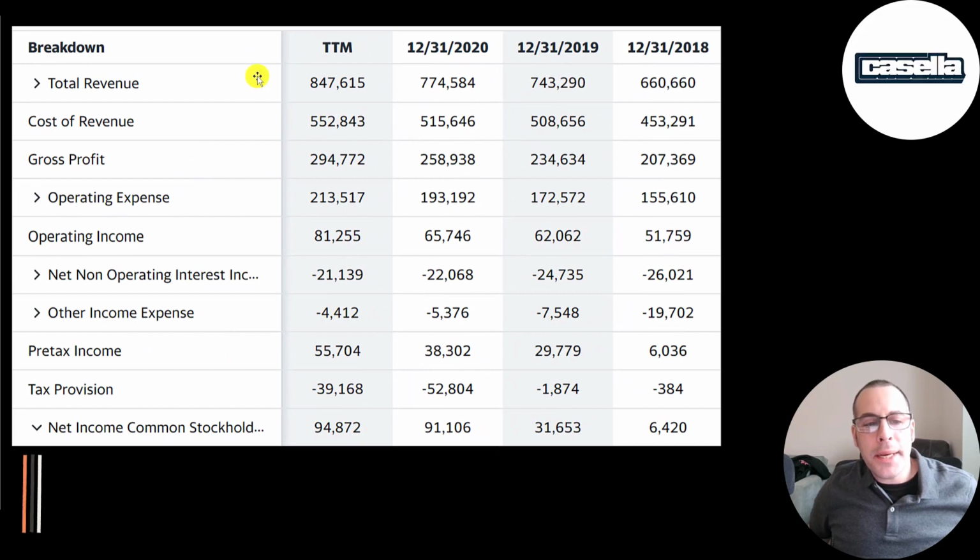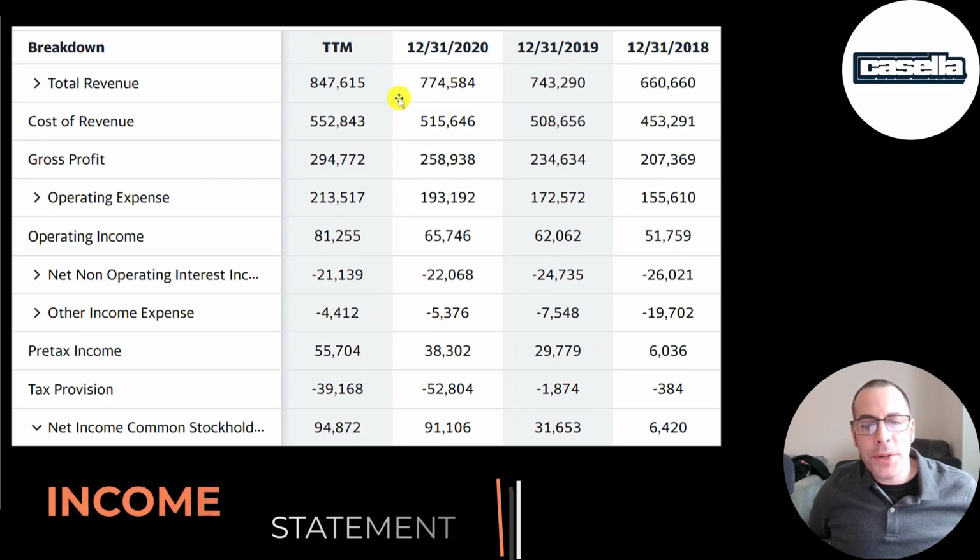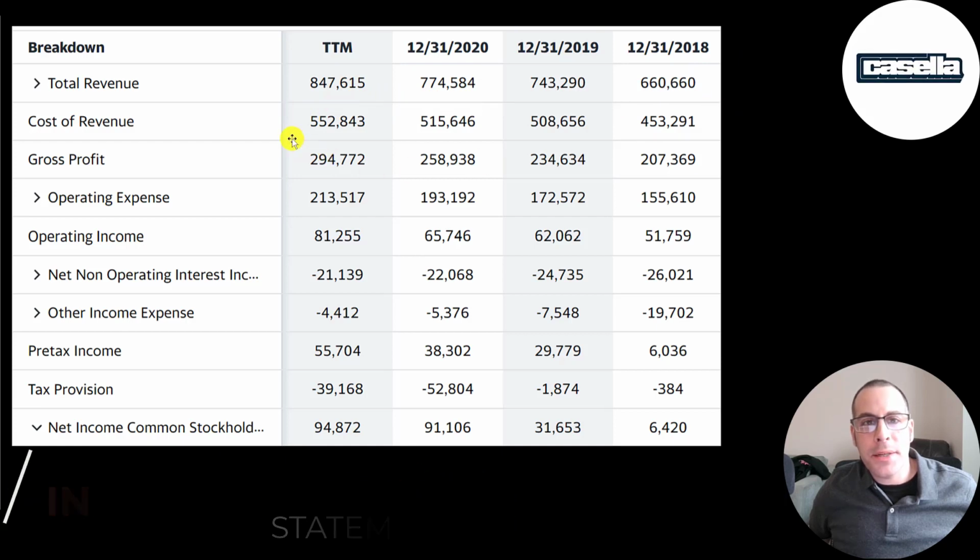This is the company's income statement. The top line is the revenue, the sales. Below that is the cost of revenue. These are the expenses directly related to generating the revenue. Revenue minus cost of revenue gives you your gross profit, and that increases each year from 207 million to 295 million. Below that is their operating expenses, and these are all the expenses not directly related to generating the revenue.